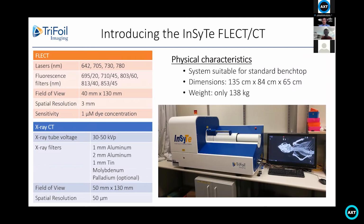The instrument, as you can see on the right, is a benchtop instrument. It can fit into a lab that has space on a benchtop. There are no special permits that are required. Even though we have an X-ray CT, it is fully shielded. And we also have these nice X-ray filters that we've installed that can reduce beam hardening and also apply to very specific bone imaging and tissue contrast imaging applications.